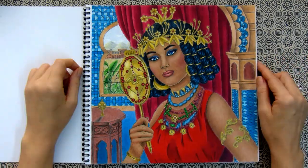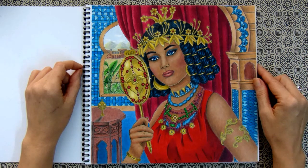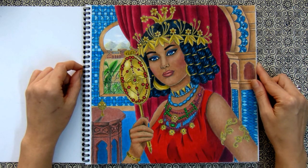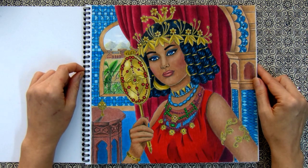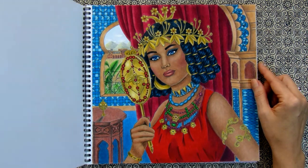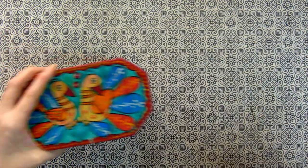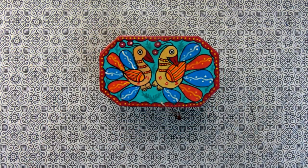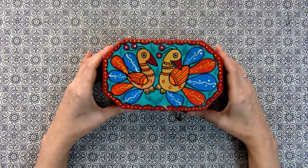So these were mirrors illustrations for last week's challenge. Thank you everyone who submitted their work. It was really fun. And now it's time to choose another prompt for another week. I'm taking my magical box and let's find out.